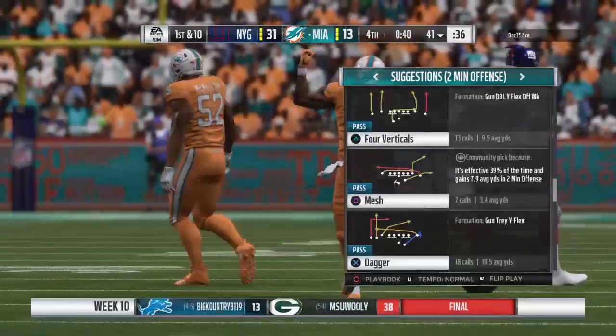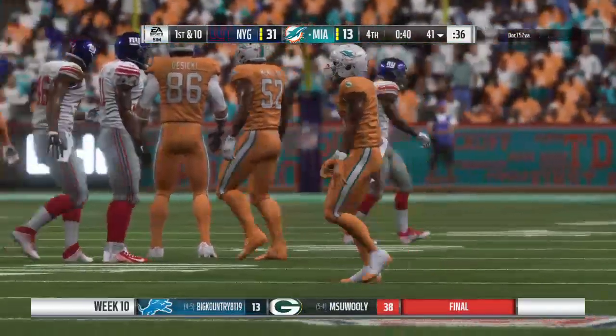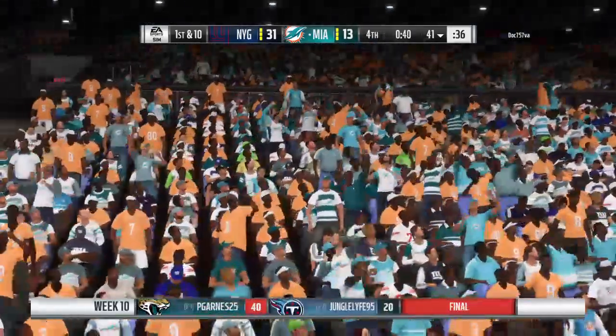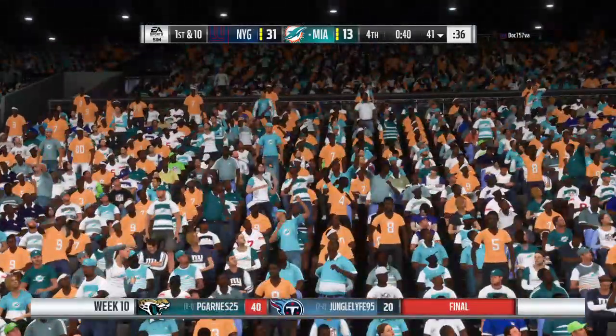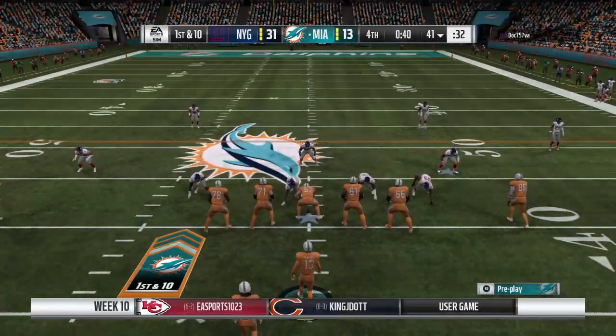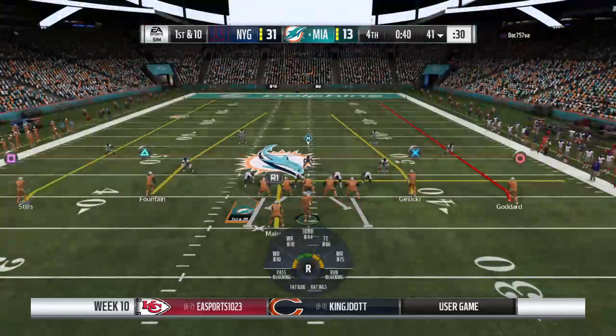Even after that big-time return, it's not looking great for them today. But if nothing else, even if the miracle doesn't happen, they can turn to this play and say, hey, we can move forward. Maybe it's a building block for the rest of the season. Good starting field position for the Dolphins as they have it 1st and 10.